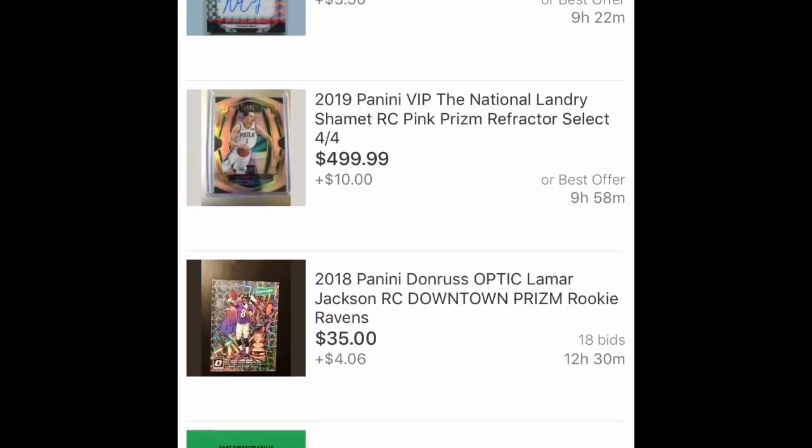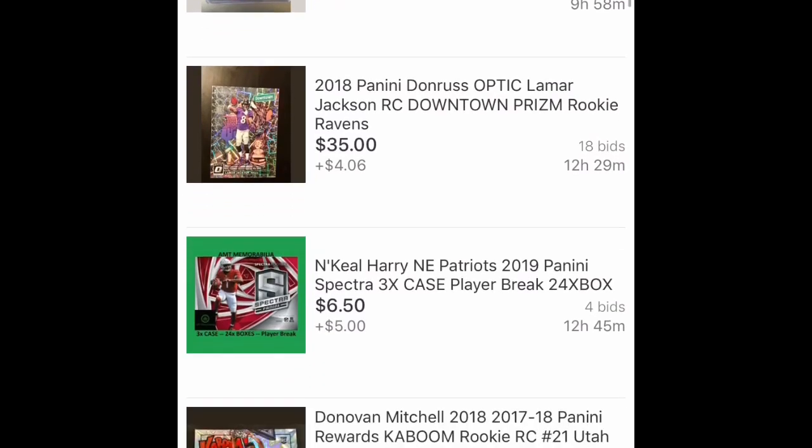And then that next card there is a Landry Shamet Select out of 4, which is one that I also have that I sent to PSA to be graded. I picked mine up for $12, and this one is listed at $500. So again, just watching it to see if it will sell and what it sells for. So just kind of curious on that one.